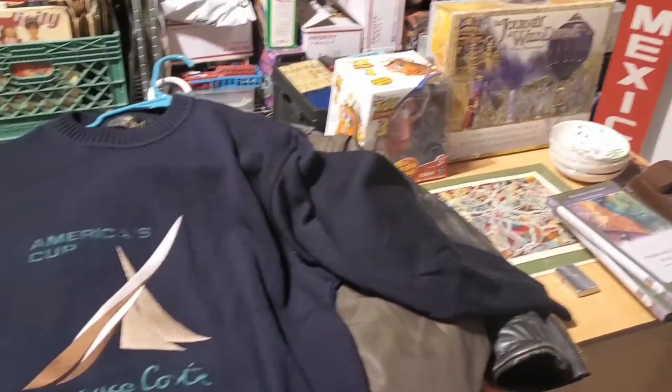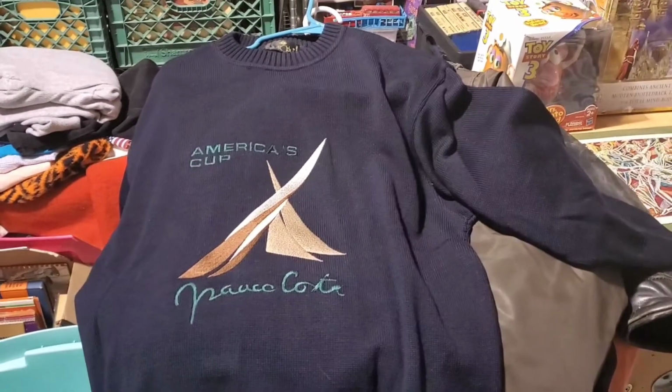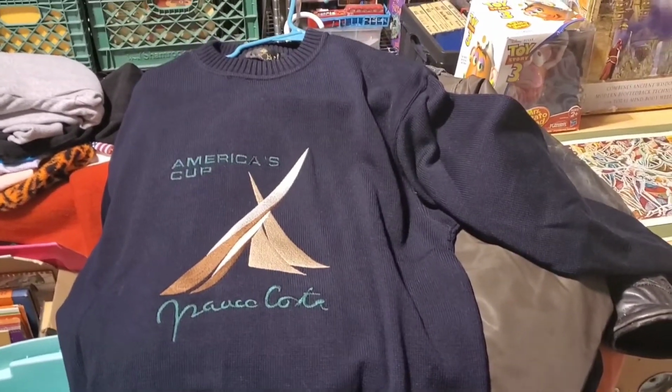Here are the goods. We'll start with this sweater. I got it at auction with a lot of 2 other sweaters. Already in the profit after the first sale.